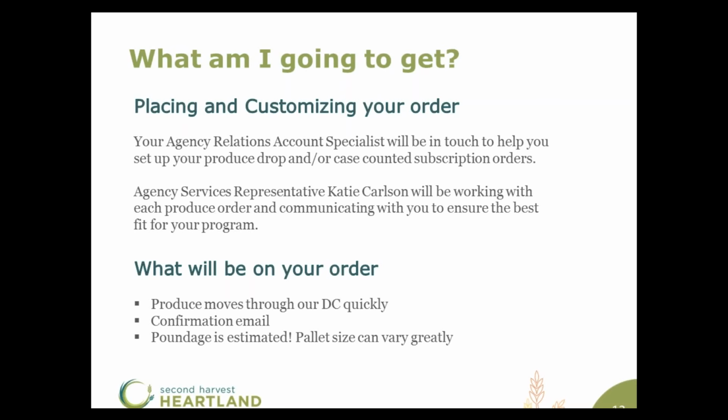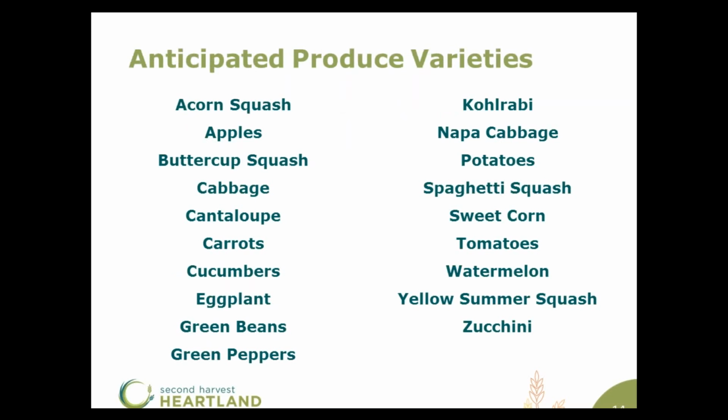For produce drops, you will receive an order confirmation email in the late afternoon on the day before your delivery. And that will most likely be a partial order confirmation because of the timing of when produce comes in. It will be most of what you're getting on your order with some potential for change. Okay, so that's your order.